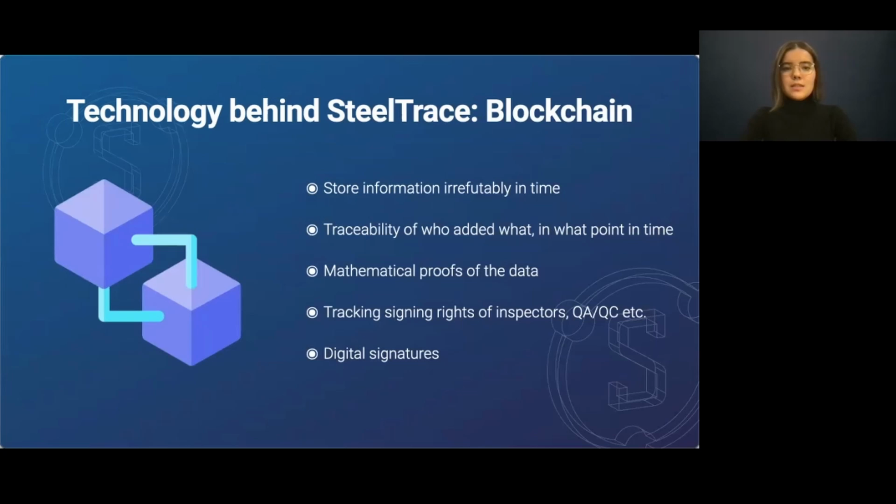And as already mentioned earlier, SteelTrace uses blockchain technology, which stores information irrefutably in time, making the data traceable, as this is secured using mathematical proofs of the data in the blockchain. Using blockchain technology in the steel supply chain allows us to ensure that only qualified people have the rights to endorse information in the platform.